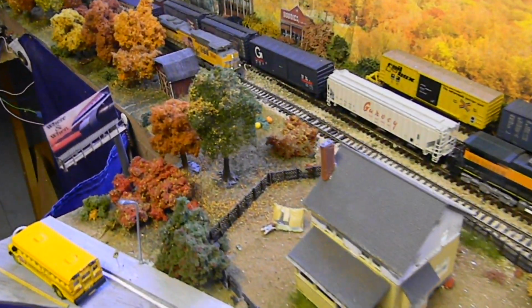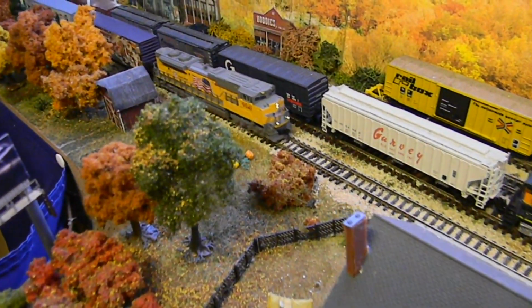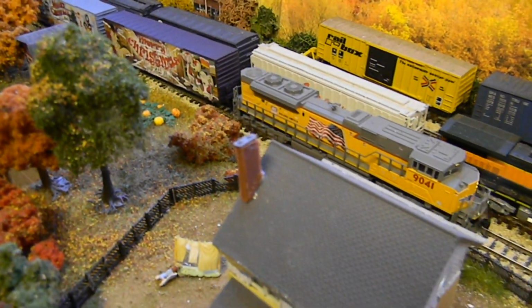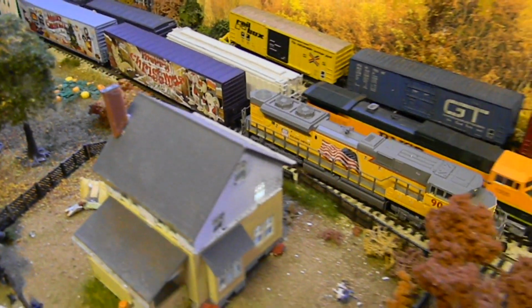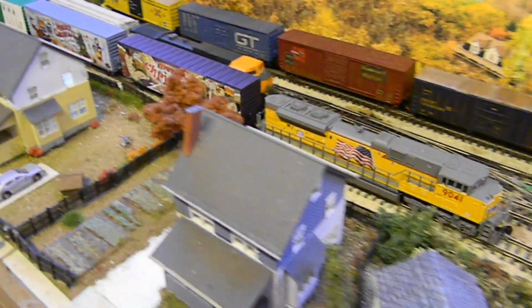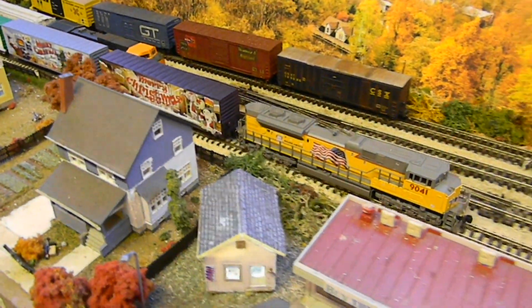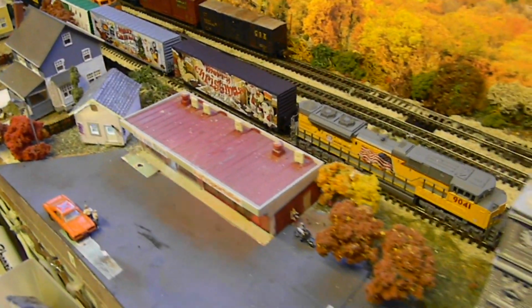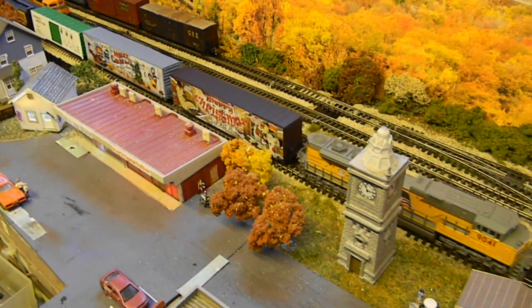Obviously the first train we're going to look at is the Montrose and Highland Railroad Christmas train. Hauled here behind SD78, number 9041. Here we come heading east through South Pine, Indiana.